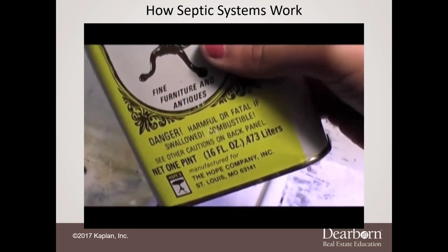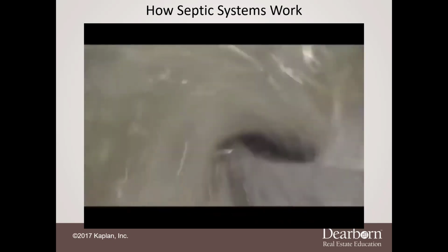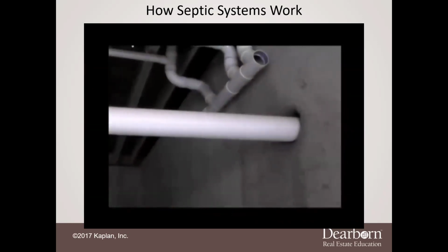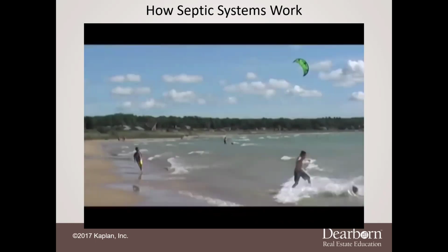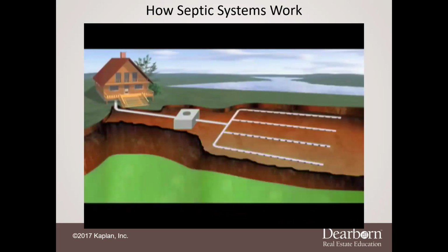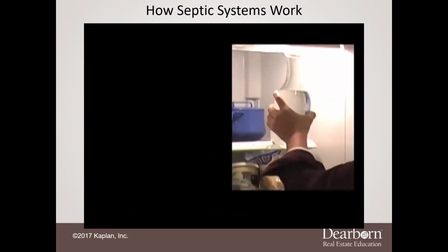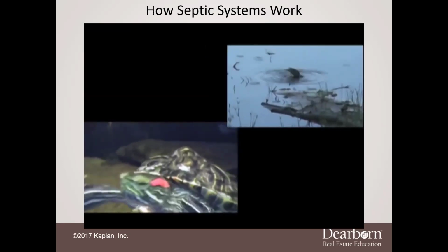What goes down our drains is gone for good. Wrong again. Americans pump over 4 billion gallons of wastewater a day underground, and it doesn't just disappear. Septic systems connect to our environment. After being treated in our septic tanks and drain fields, wastewater re-enters our groundwater, streams, and lakes. Improperly treated household wastewater can contaminate our well water, swimming beaches, and wildlife habitat.